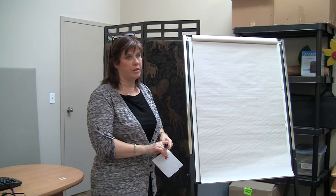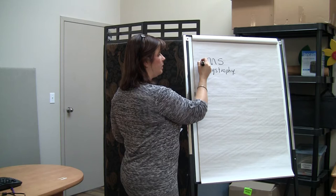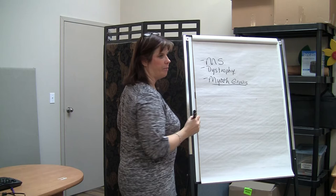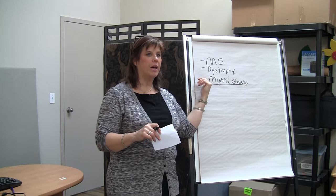Muscular dystrophy: those people generally don't want to have Botox in the first place, and a lot of the time people aren't even diagnosed by the time they have their Botox. Like myasthenia gravis. That one I would stay away from. Remember, myasthenia gravis is the one that really affects muscle fatigue, and so it affects how you lift your eyelids. You would mess them up by giving Botox, so I would stay away from that one for sure.